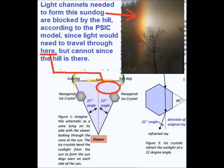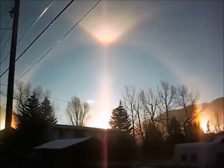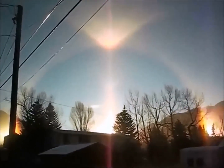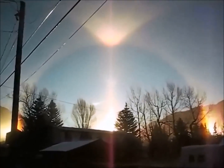Light is coming from a different location than the PSIC model involves. In this documentary, we will find that the light comes from a different direction because it is an inverted incoming light source. This will be discussed in great detail. It will be validation that a Sundog is a reflection off a sky ceiling of the light of the back of the sun.